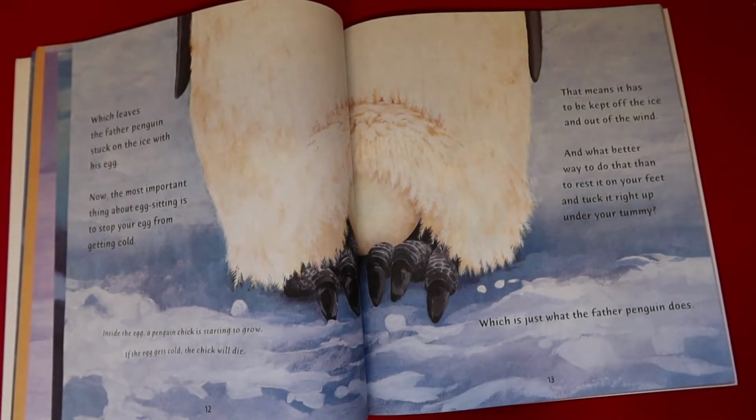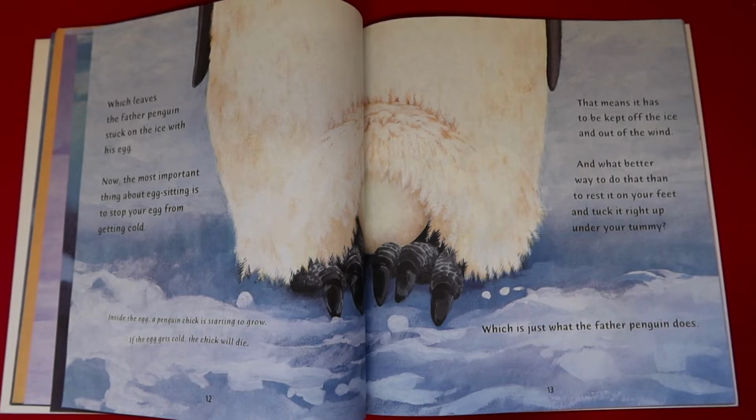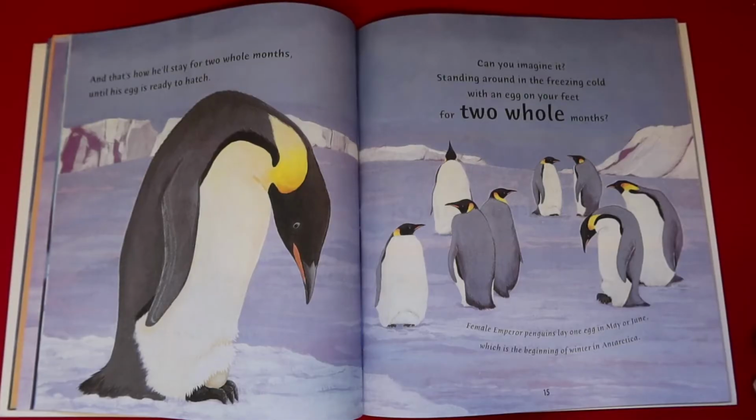Which leaves the father penguin stuck on the ice with his egg. Now, the most important thing about egg sitting is to stop your egg from getting cold. Inside the egg, a penguin chick is starting to grow. If the egg gets cold, the chick will die. That means it has to be kept off the ice and out of the wind. And what better way to do that than to rest it on your feet and tuck it right up under your tummy, which is just what the father penguin does. And that's how he'll stay for 2 whole months, until his egg is ready to hatch.